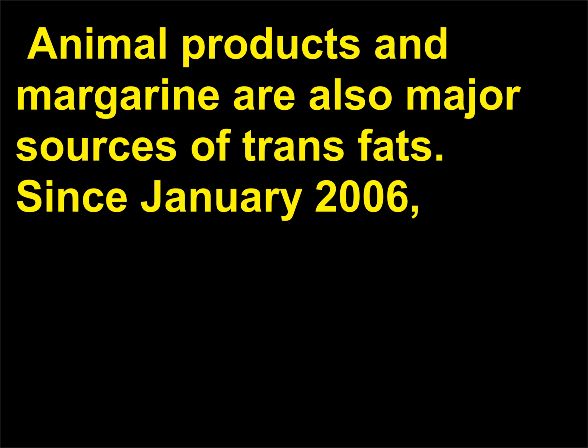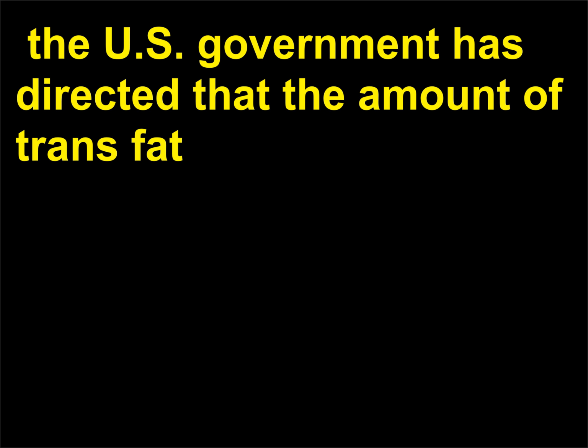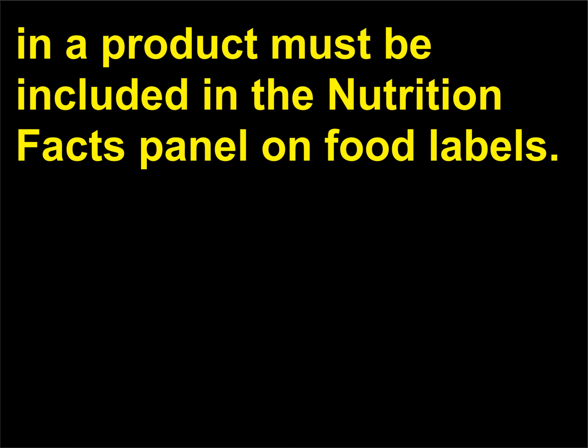Since January 2006, the U.S. government has directed that the amount of trans fat in a product must be included in the nutrition facts panel on food labels.